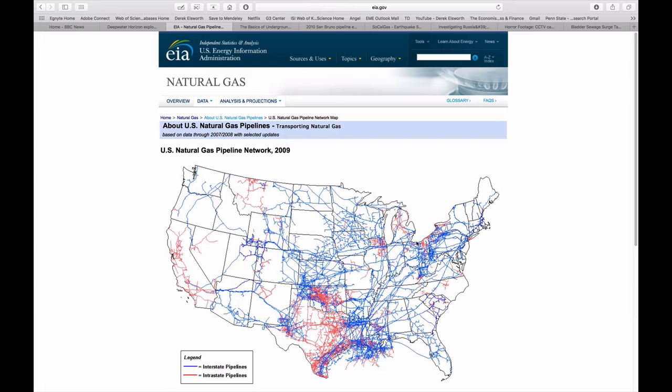And so having this up close to the consumption centers means that it's easy to get it to New York City when everyone turns their stuff on.